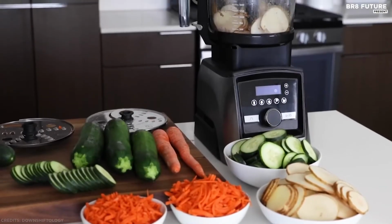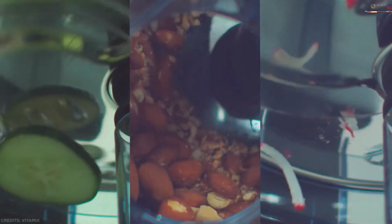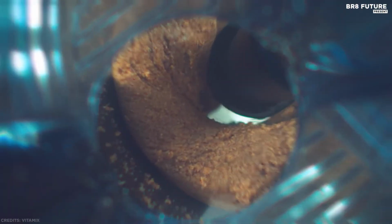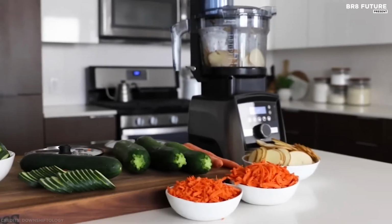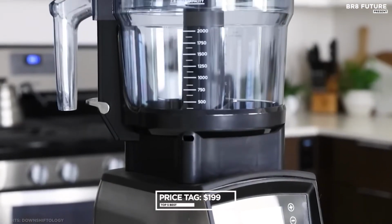With its stellar dough mixing and general pureeing and slicing capabilities, the Vitamix 12-cup attachment is perfect for pizza. Mix dough to perfection and toss it in the fridge while you puree up a fresh basil garlic tomato sauce and slice up some veggies or cured meat. The price is $199.